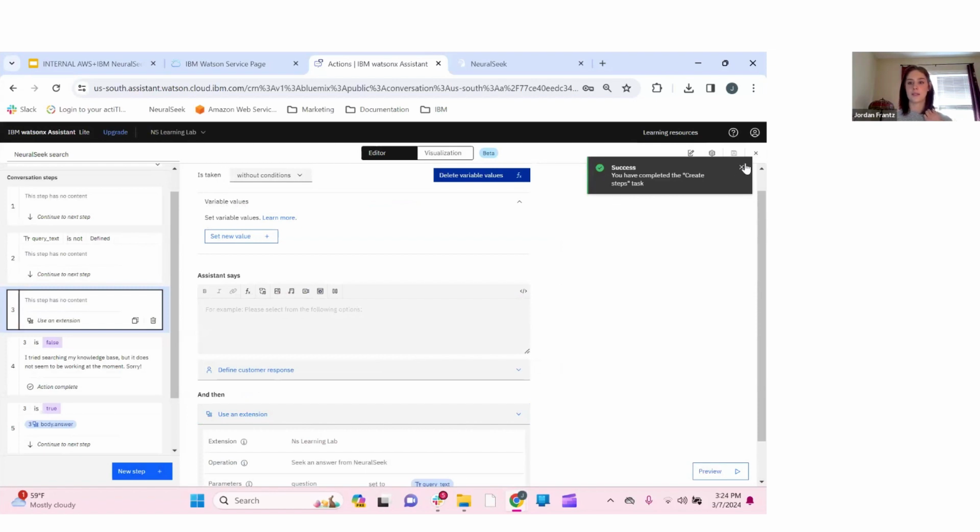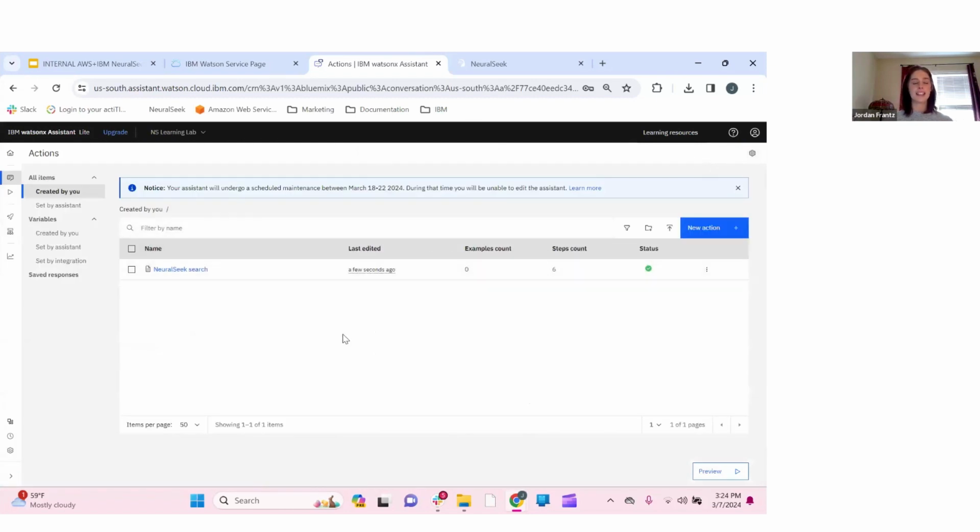And then so we have successfully saved this action, and then I'm going to close out of this screen. So now that we're back here, we can see our action NeuralSeek search, and we want to make sure our status bar is green with a check mark, showing that there are no errors and that our integrations are now properly connected to the extension and they're now ready to use. So if you have any questions about this, RJ will be available to answer, but we do want to make sure that our status is green.